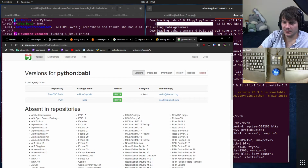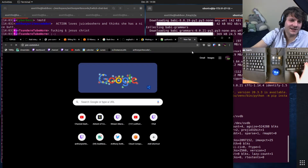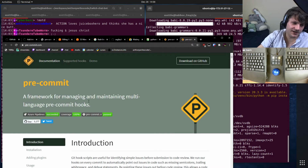That's awesome. What data were you working on there? What are you making? I am down a rabbit hole at the moment. So I'm working on this CI system called pre-commit.ci. The idea is it wraps this open source framework that I created called pre-commit.